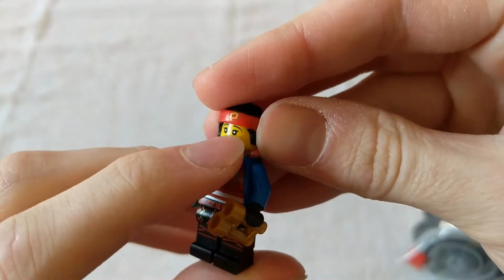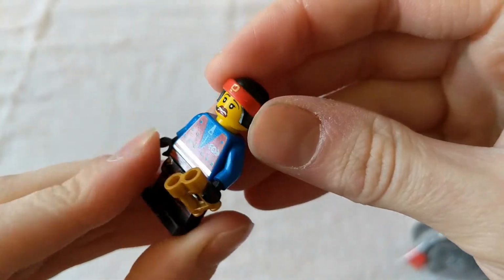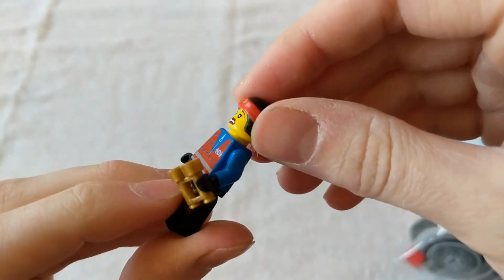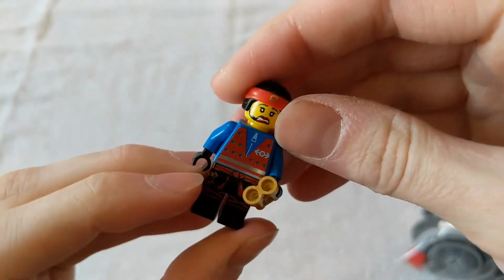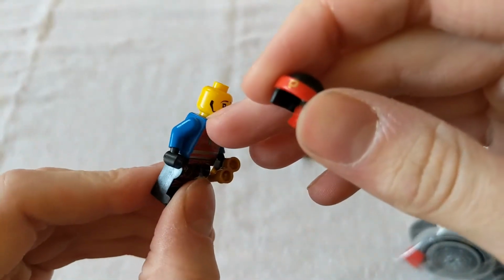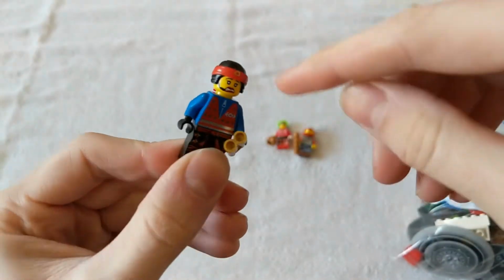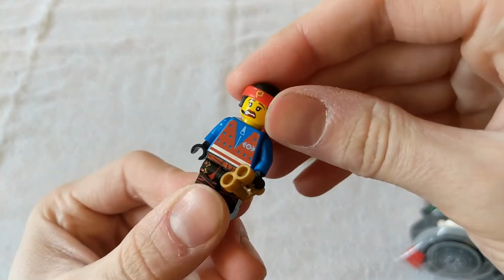It's missing the bottom half of the bandana with the ninja mask. This is kind of like part 1 of 2 headpiece elements that go together. And it's a really clever way to do it, because the bottom one goes on underneath the head, and then you put on the head, and then this one goes on top.